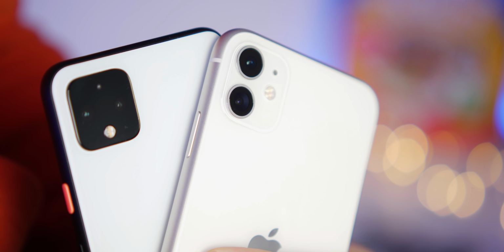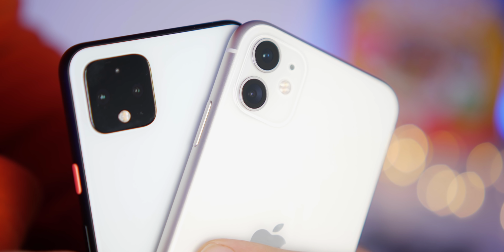The Pixel 4 and iPhone 11 are far more closely interlinked than you might expect, with both phones duking it out for your attention. So which should you pick and why? Let's go through each core section to help you decide between Android and iOS.